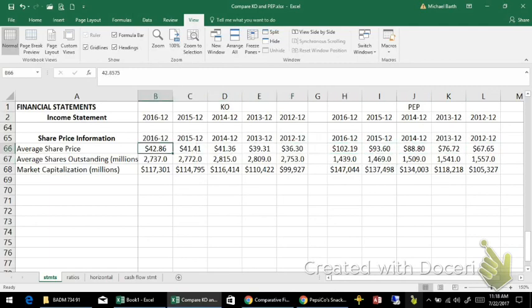You can't really compare the dollar amount of a per share price because Coca Cola tends to split their shares more often. Anytime their share price approaches $100, they split the stock, which creates additional shares. However, if you multiply the share price times the shares outstanding, you get market capitalization.